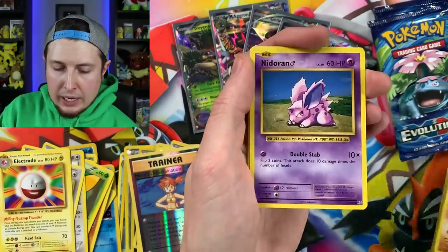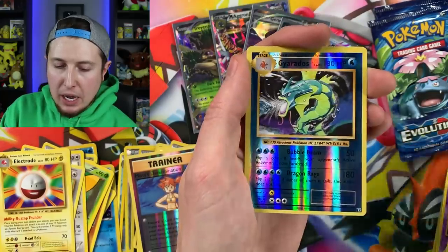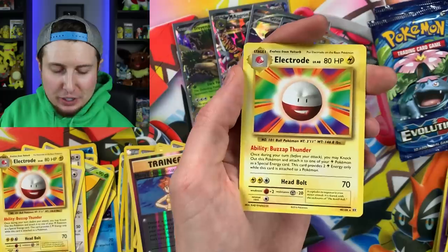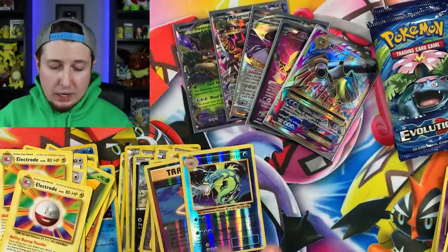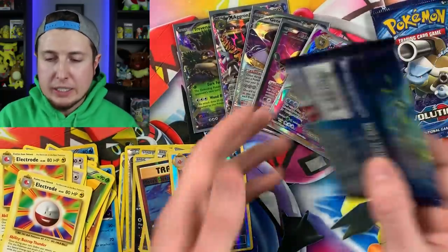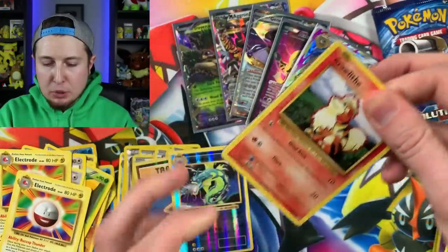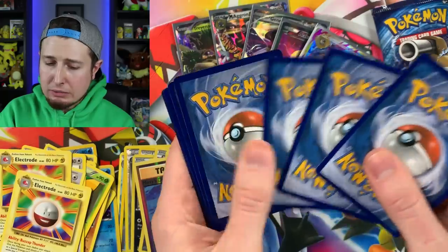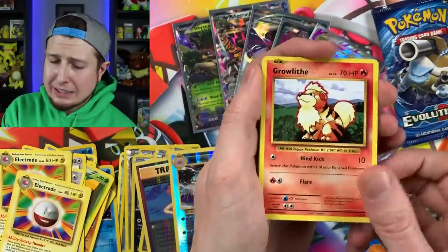Growlithe, Onix, Nidoran, Magmar, Venusaur Spirit Link, Metapod, Reverse Holo, oh, Gyarados, nice. And another Electrode, I'll take it, but that Gyarados, very cool. And right after that Misty's Determination, very nice. Nice water goodness. Second to last Evolutions Booster Pack. Let's see if we can get another Ultra Rare. I don't want to get ahead of myself, but one more would be nice.